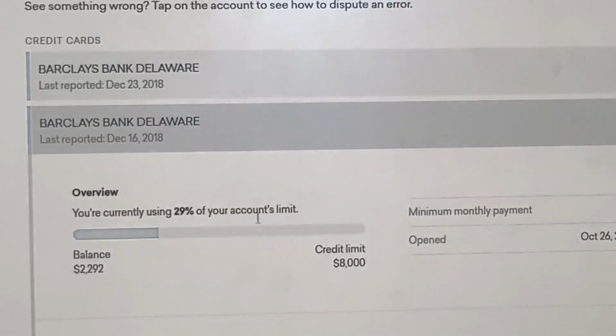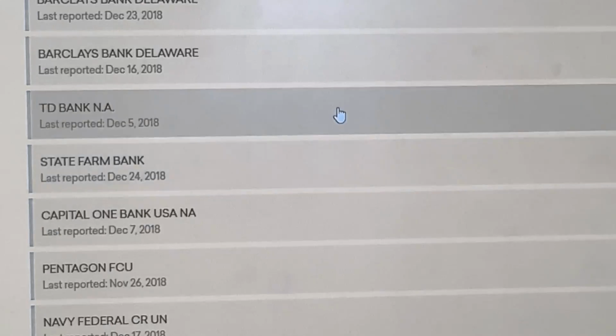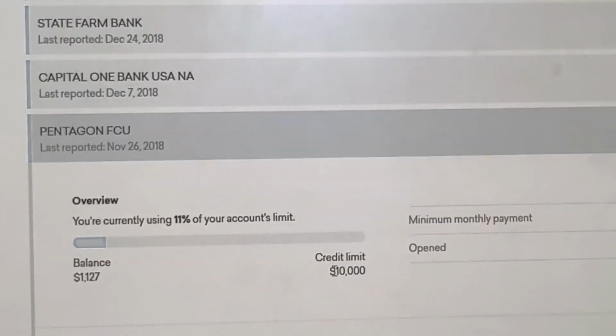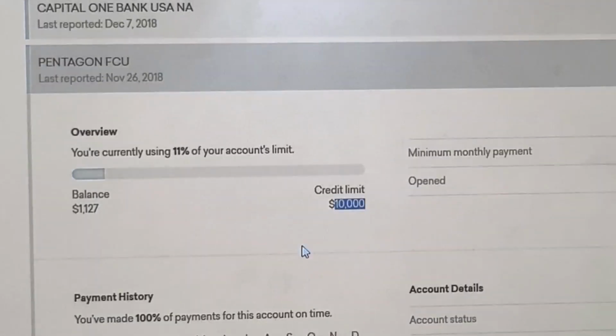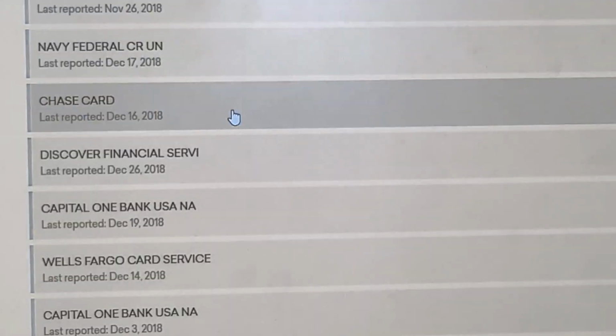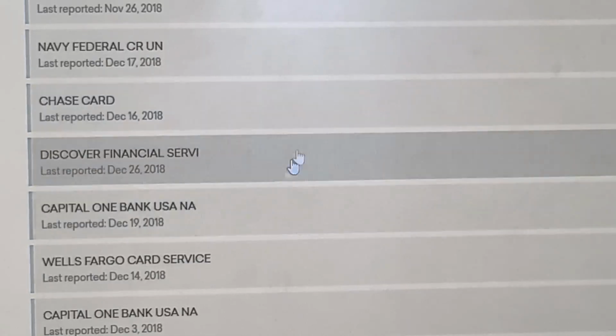And then we have another one that's about 8 grand. So these are actual accounts that I also have. These are actually newer accounts. Even with this one right here, this is a newer account too. This is a $10,000 limit right here. So I don't always use all of my accounts. I just keep them open. It's just good to always have credit available when needed, and never to close these accounts. The longer the better. The more years, the better for you.